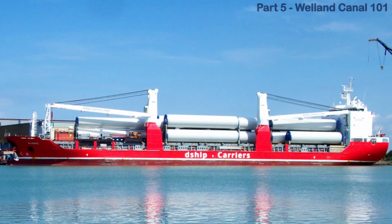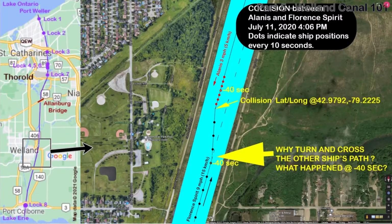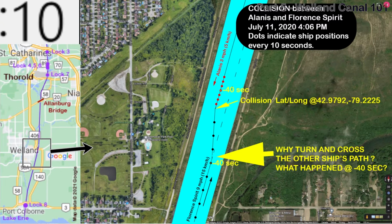The southbound German ship Alanis was carrying wind turbine components. The northbound Canadian ship Florence Spirit was carrying coal. Florence Spirit was moving 9 miles per hour. Alanis was going slowly, 3 miles per hour, which is like walking speed. There are no good excuses. It was a bright day. It was a little hot and muggy. That's a wide, straight section of the canal.